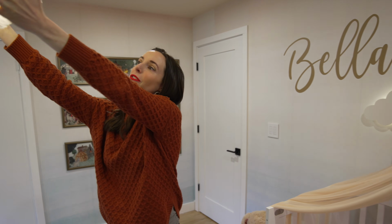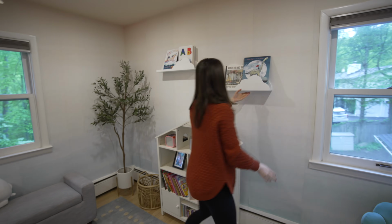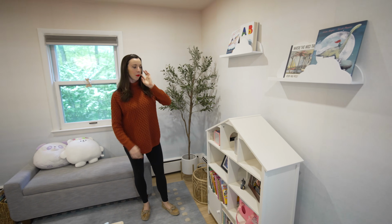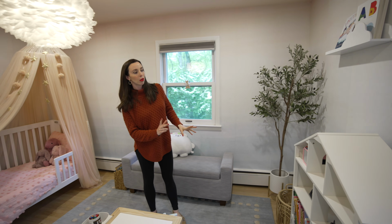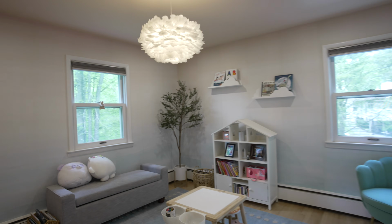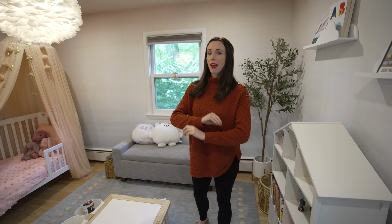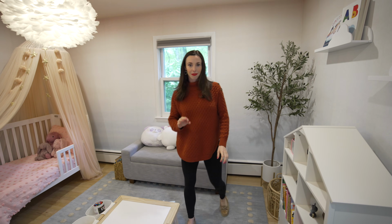And then we have this beautiful chandelier right here. It's feathers, but it looks like a cloud. And then we did these cloud shelves, and we got this really cool bookshelf. This is actually a Martha Stewart bookshelf. I wanted a bookshelf with character, and I wanted something that wouldn't completely block out the wall either. So we wanted to make sure the back of the bookshelf was open so that you could still see the wallpaper through it. It just helps her stuff look organized, because if you have kids, you know that they have stuff everywhere.